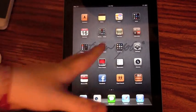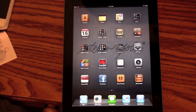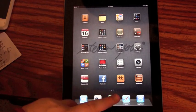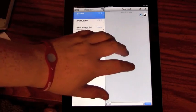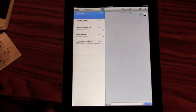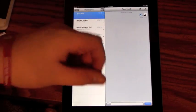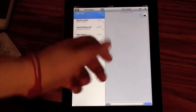Okay, guys, let's get right into the review. First one we have, some of these that I'm going to review come on the device. It is iMessage, or Messages, on the iPad. Basically, it's text messaging for the iPad. You can text iPods, iPhones, and other iPads if they have iOS 5, using iMessage. So it is very nice.